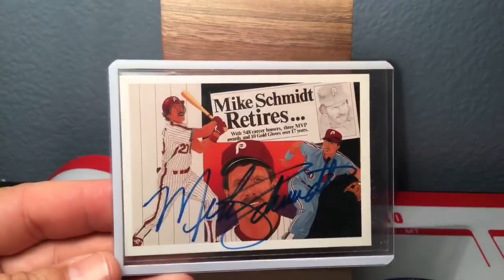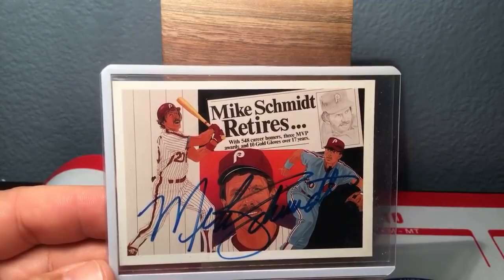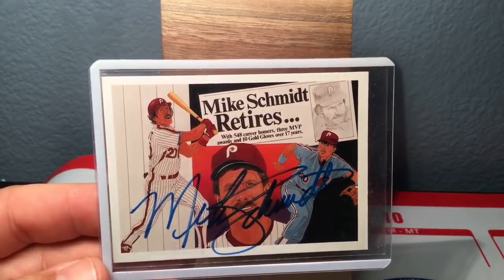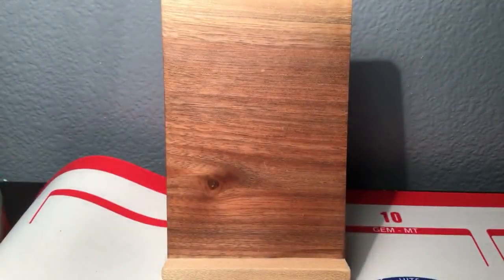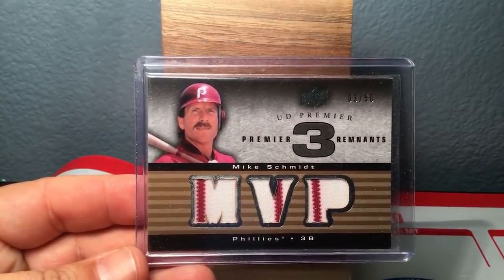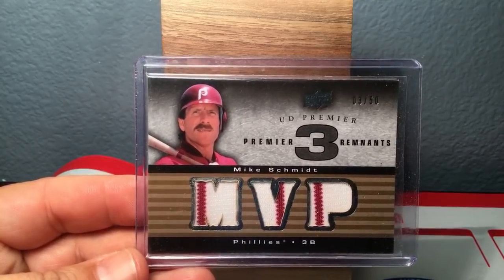Here's one from an old Upper Deck card. I sent this into PSA, actually, and it got rejected, I think. It doesn't look like the other one, so it might not be real. That's very possible. I've been burned before. It's a very cool triple relic from UD Premier, numbered to 50. And three pinstripes, which is neat.